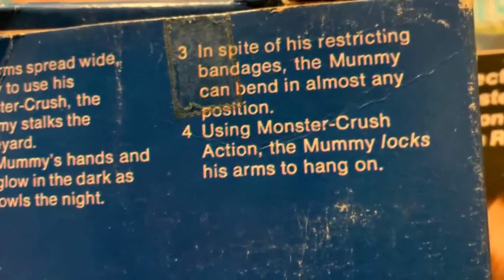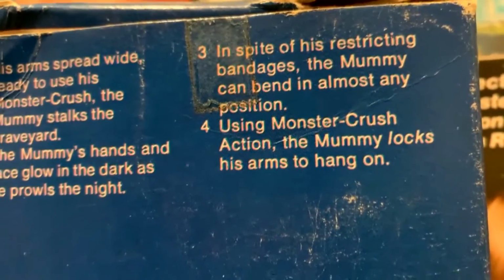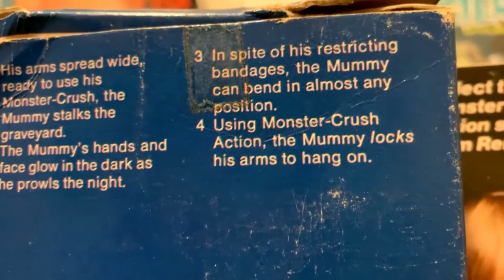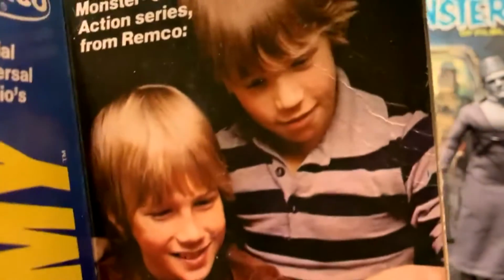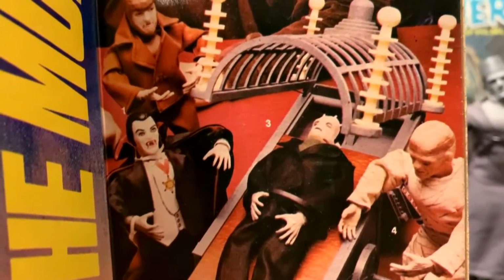That would apply to me as well. In spite of my restricting bandages, I can bend in almost any position. Using monster crush action, the Mummy locks his arms to hang on. And there, of course, is some kids playing with it. And you've got the Monsterizer, a grail piece that I would like to acquire someday.